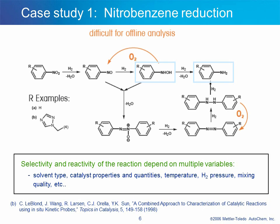Our first case study is the nitrobenzene reduction. The nitrobenzene reduction is a common reaction for producing intermediates that are used in the synthesis of APIs and fine chemicals. The reduction of nitrobenzene to aniline is a very exothermic reaction, which is also oxygen sensitive. Understanding this reaction is difficult as samples must be pulled with the reactor under pressure.